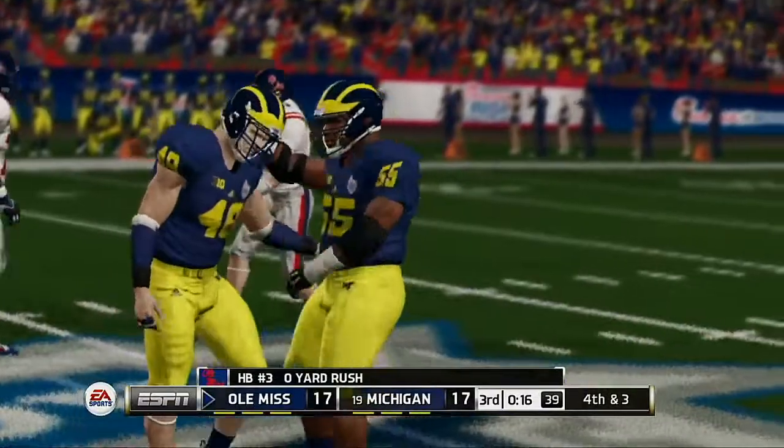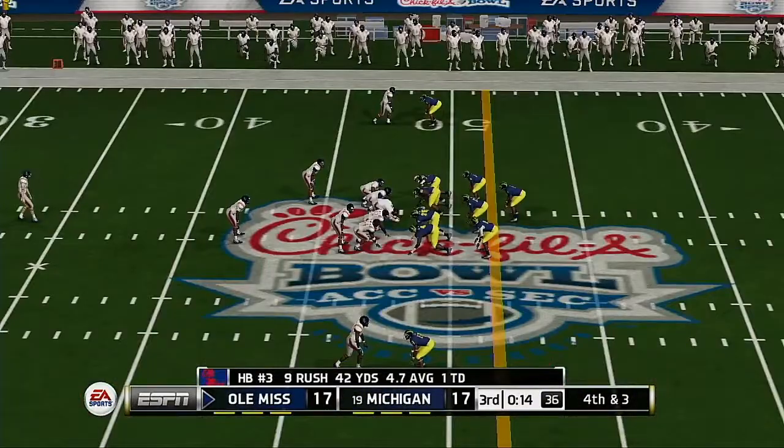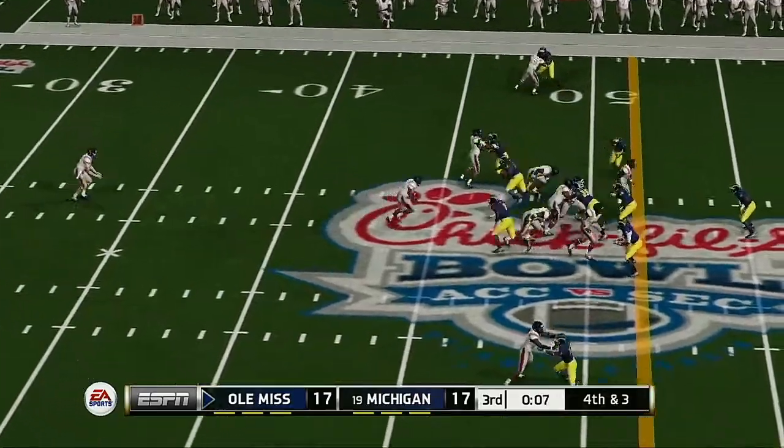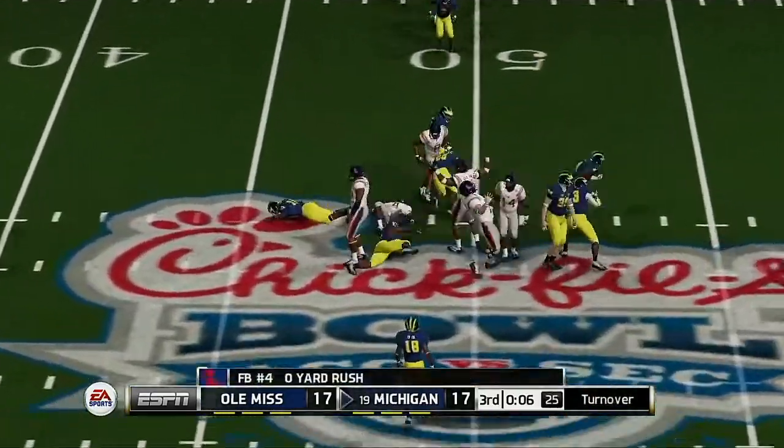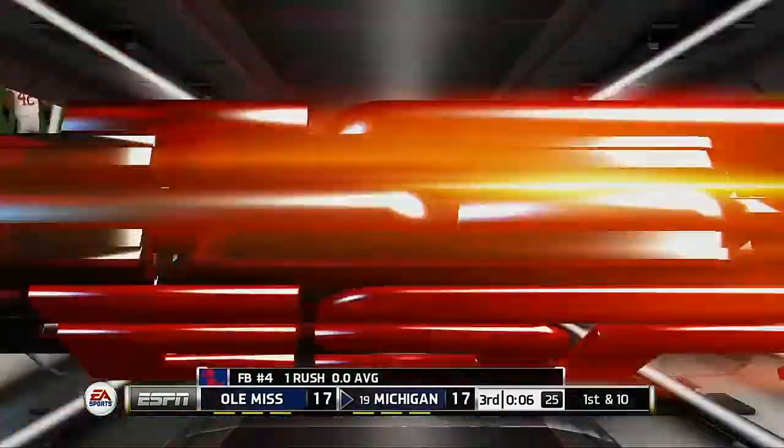Left and can't get back to the line of scrimmage. He punt. No, he faked it. And he's tackled at the 47. Great stand by the defense, and they get it back for their offense.